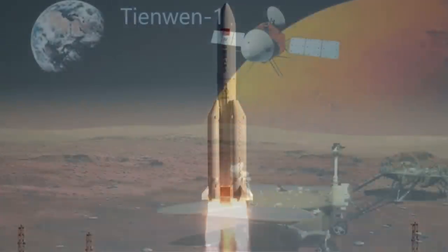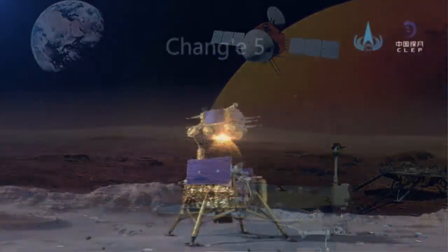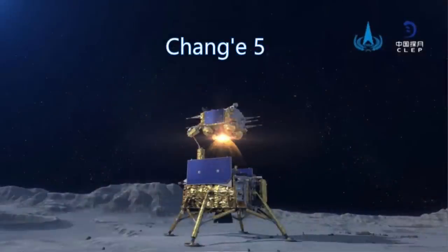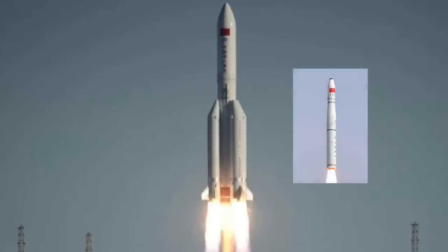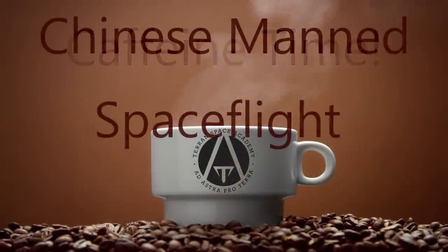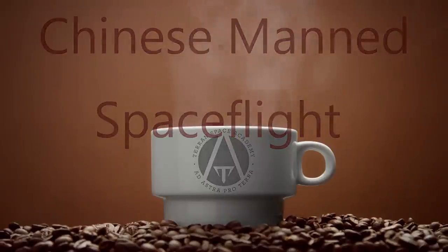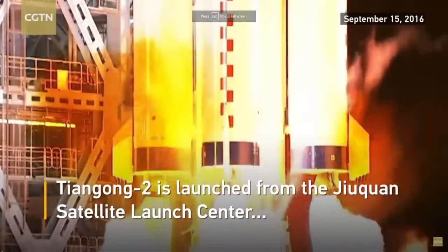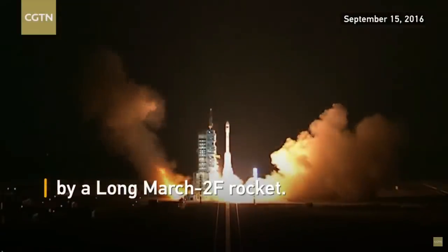The Long March 5 put the Tianwen-1 on its way to Mars and sent the Chang'e-5 to the Moon. The Long March 7, 8, and 11 are all much weaker than the 5 and are in service placing satellites into orbit. The Long March 11 is a solid fuel rocket, by the way. With these rocket systems, the Chinese have been able to make great progress in space exploration. They have been rapidly repeating the landmarks of the Soviet and American space programs.